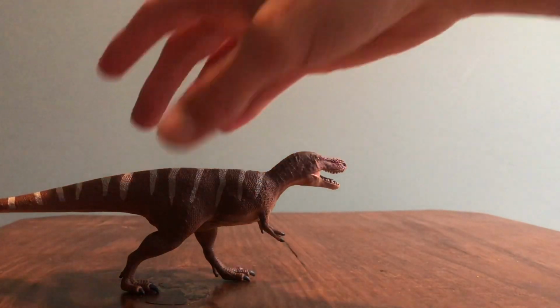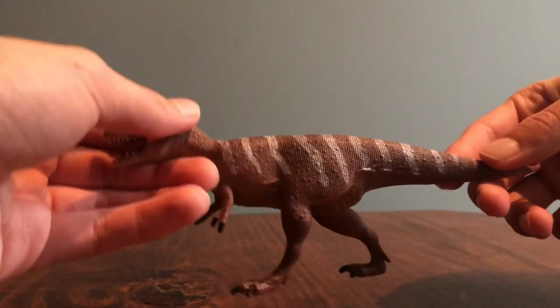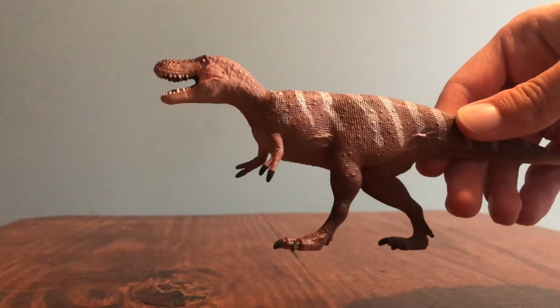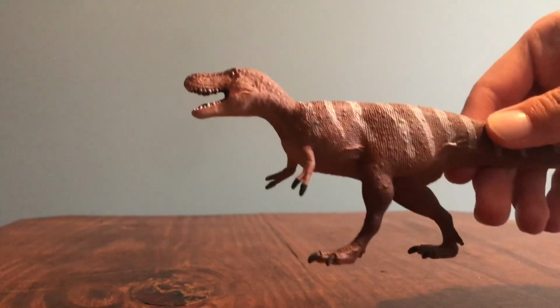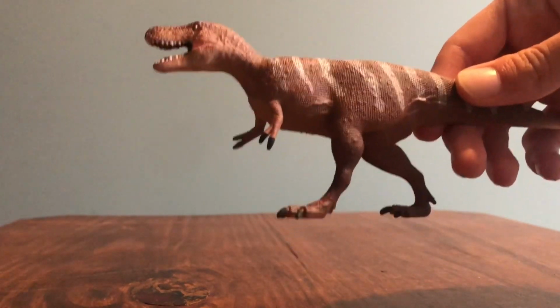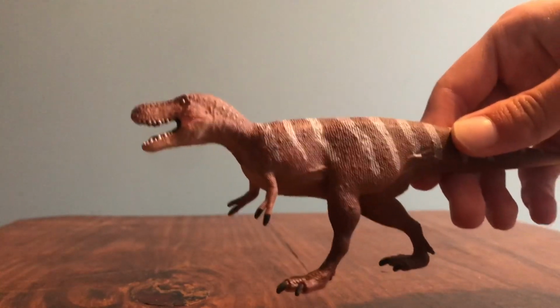And the figure itself, the Safari Ltd Dino line, which I will explain. The Safari Ltd Dino line is models based on the Dino movie, so Safari really has no control over the figure as far as adding features or the name being Nanotyrannus. But overall, it is a really good figure for either Nanotyrannus or juvenile T-Rex.